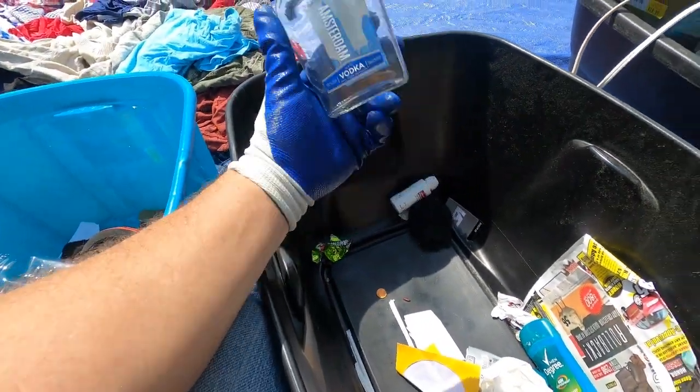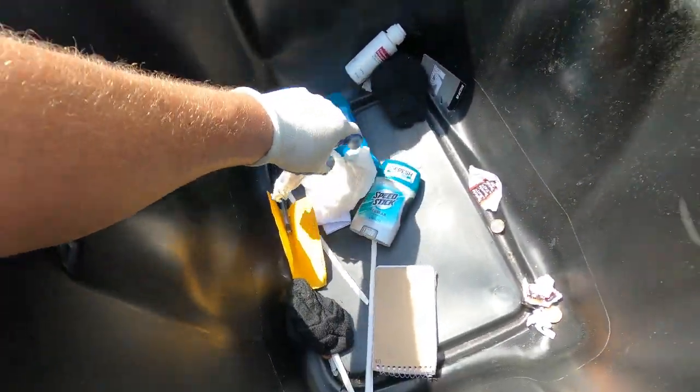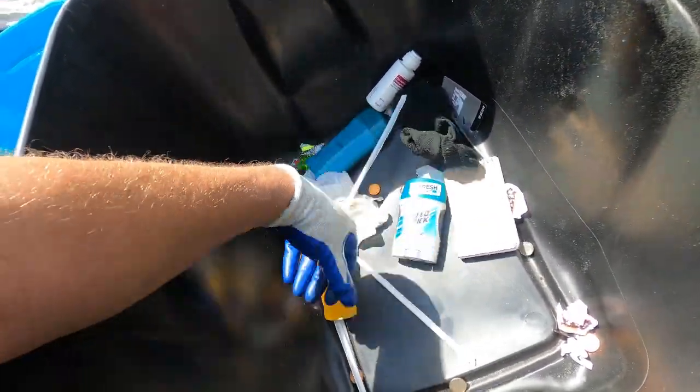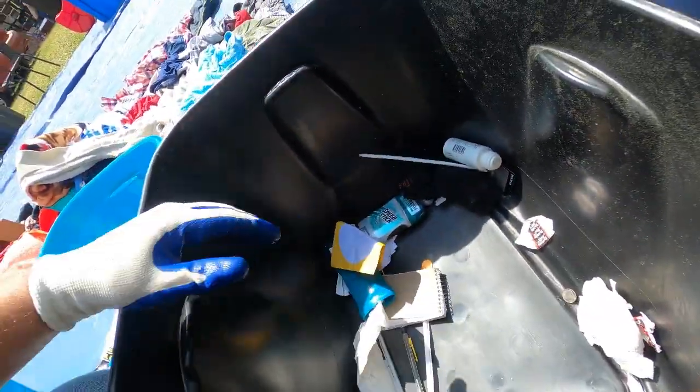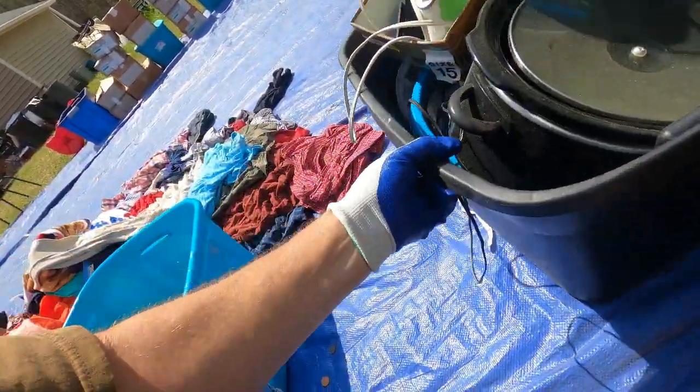Oh yeah, they were drinking heavy. And there's that. A little bit more change in here. Some more smellies, some more smellies. And yeah, probably another 30 cents in change in there. So, go through that. Next one.